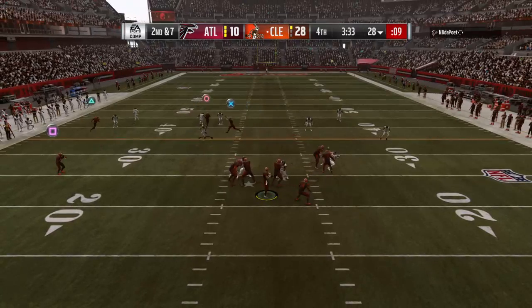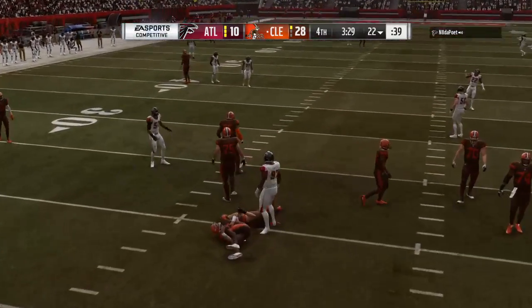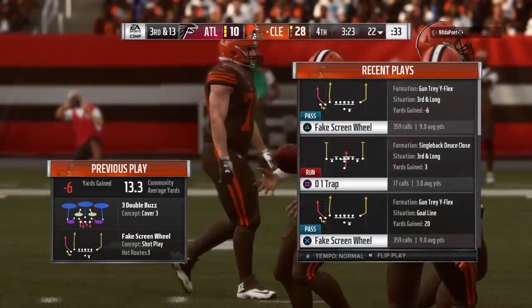Mayfield now on second down. Loss of 6 yards. And it's third down now.